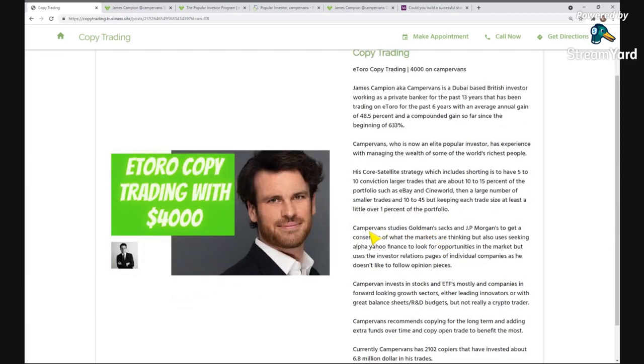He's a long-term investor too, but he recommends that you add funds over time to build your wealth. Instead of putting all your money into savings, you can keep adding a percentage into the copy each month or every 3 months, etc., and build up your wealth like that.